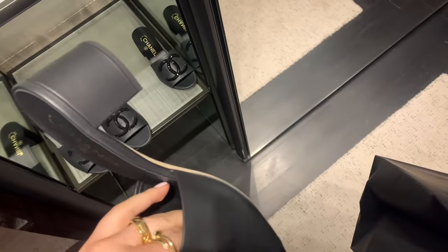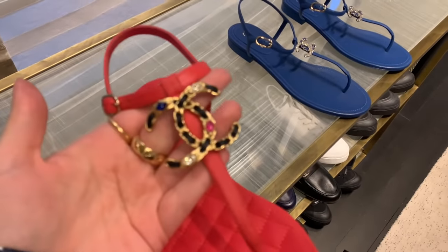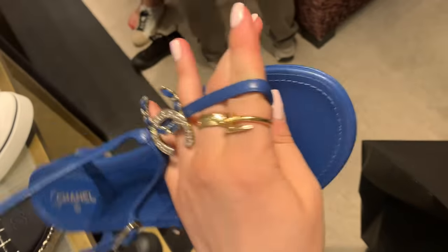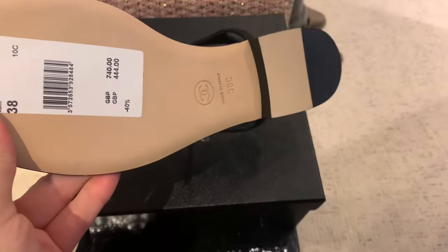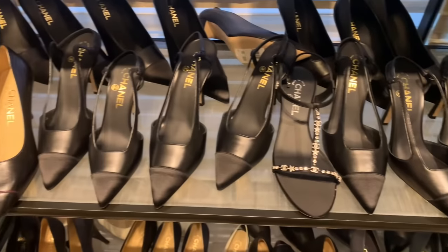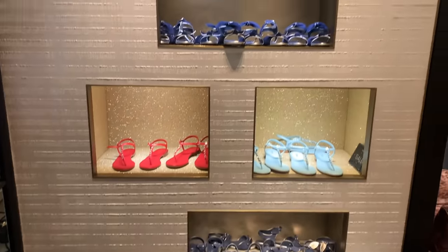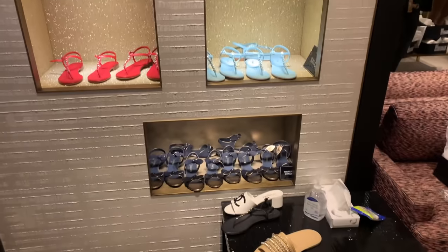Love these. They have so many shoes here in Selfridges. I'm surprised that most of them are still available in many sizes. Look how cute are these. Love the gold, £444. I'm very surprised. Look how many classic shoes on sale. Oh, these sandals. I've always thought they were very pricey. They were very overpriced, but on sale, actually, they're worth buying.